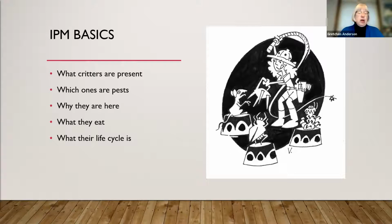Alternatively, a ground beetle that has wandered into the building does not actually pose a direct threat to your collection. It won't stay alive long. However, it will provide a food source to those critters that might move on to your collection.